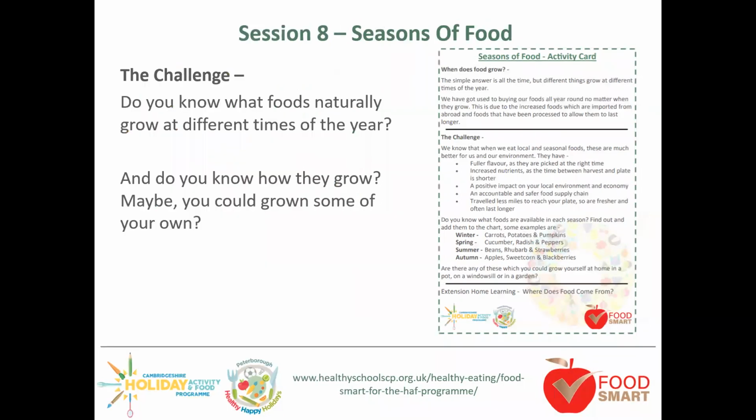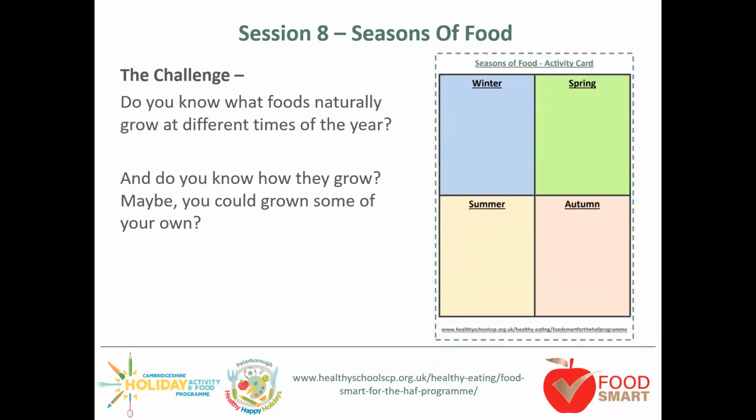So our activity card allows you to explore and understand what foods grow at what times of the year and the benefits these have. So this could be linked to a visit to a farm or a local producer of food. And then the children can identify the different foods that grow and are produced at the different times of season across the year. And even when things are being planted, ready to be harvested in that season.